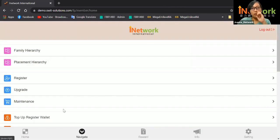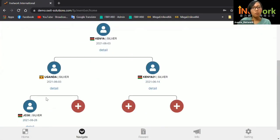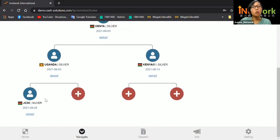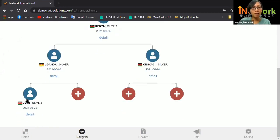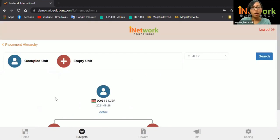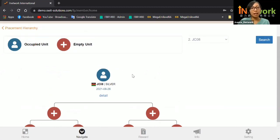Go back to navigate. Okay, let me show you back the placement hierarchy. As you can see here now, my this new member is placed on my left. All right, it's on my second level. So if I want to check whether I have third level or fourth level, I can always click in back, click on this icon here, and it will go to this member username. You see the username changed already. This is not my account. Right, because this member is my second level, and here will be my third level, and here will be my fourth level. So currently now I do not have third and fourth level. I only have up until second level.